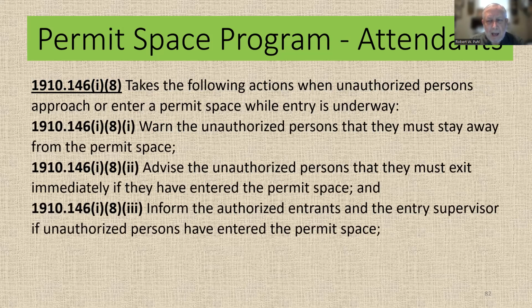Takes the following actions when unauthorized persons approach or enter a permit space while entry is underway. So you're the attendant, you're outside the space, everything's going fine, and now somebody shows up that's unauthorized. So I need to warn the unauthorized persons they've got to stay away from the permit space. The first thing you do is tell them. Advise the unauthorized person they must exit immediately if they have entered the permit space, and inform the authorized entrants and the entry supervisor if unauthorized persons have entered the permit space. Why somebody would go in there, I don't know. But people being what they are, who knows? So that's what the attendant has to do if somebody tries to go in there.